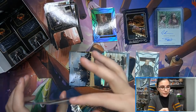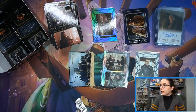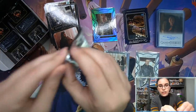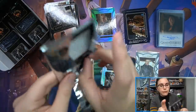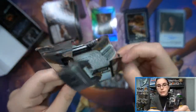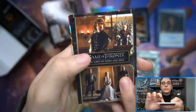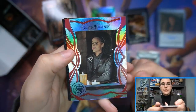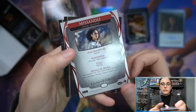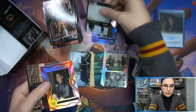So I hold by my statement, Jacob. I hope you are a Tarly family fan. All right, let's finish off this box here, see if we can finally find our first sketch card. Maybe we can find a relic. Costume relics do count as bonus hits, too. We have Missandei, cast, number 61. Oop, runaway base card.